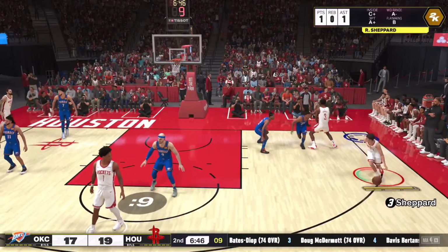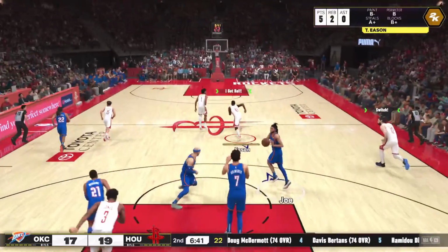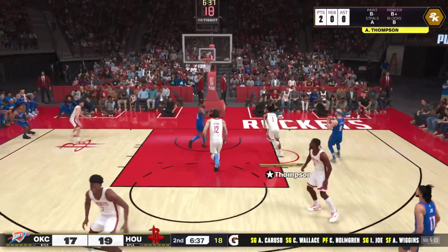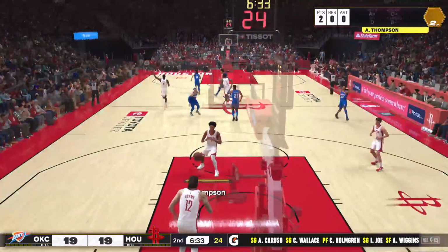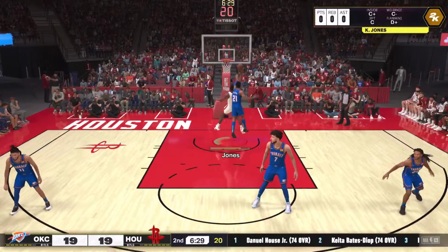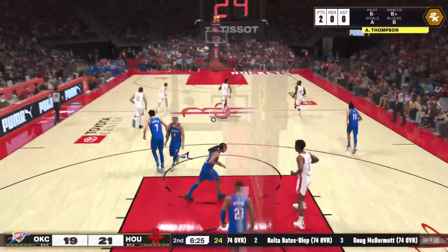On the floor for Oklahoma City, getting going here in the second quarter. They've got Aaron Wiggins, Alex Caruso out there with Wallace. Then there's Holmgren. And it's Joe in at the 3 spot. And Wiggins throws it down. You gotta love his hustle, leading the defense. No time to react. The finish in transition, nice and easy. On the basket by Jones.